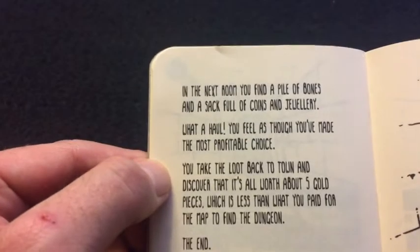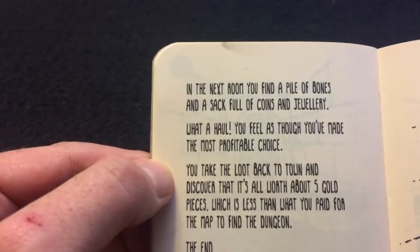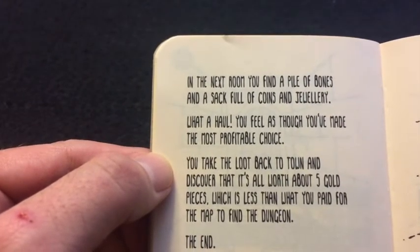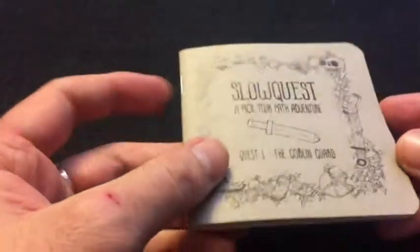21. In the next room, you find a pile of bones and a sack full of coins and jewelry. What a haul! You feel as though you've made the most profitable choice. You take the loot back to town and discover that it's all worth about 5 gold pieces, which is less than what you paid for the map to find the dungeon. The end. So yeah, that's a couple little endings there.